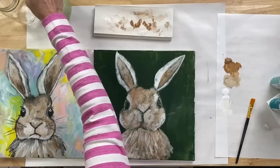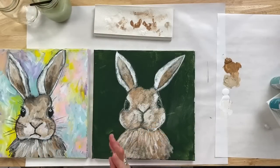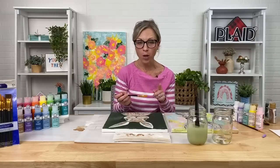Okay, same brush, clean it in the water. Now we are doing the background, and you can use the same number 10. I find that, and Dylan, I'd be curious what people say to this, I feel like the new painter tends to go towards a smaller brush.